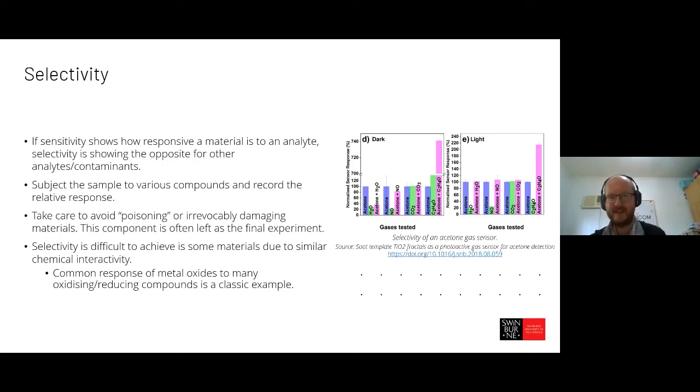And poisoning is something you need to be aware of when you're actually running these experiments. Poisoning is the sort of irreversible change in your device's chemical structure or output that's caused by exposure to something that's attacked that surface. Yeah, it's something you just kind of have to take the risk on. Sometimes you just need to try it to see what happens. So either make a bunch of devices and make a sacrificial one, or leave those experiments right to the end because there might not be any coming back from it.